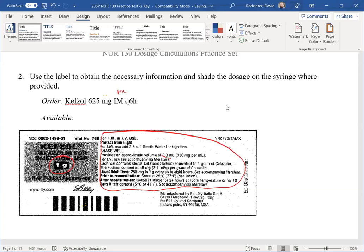That's helpful to know, but the only reason I would need to know that is if it didn't tell me the actual strength of the liquid. But guess what? It does. It tells me 330 milligrams per milliliter. So that's what you're looking for on a reconstitution type question.